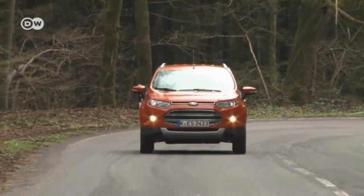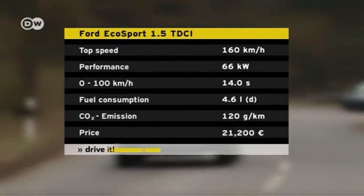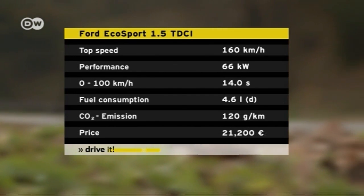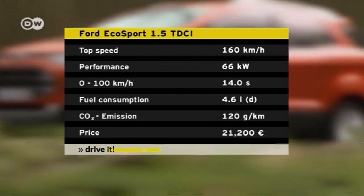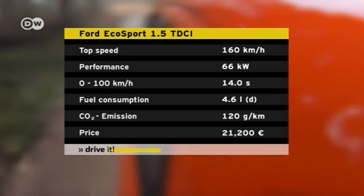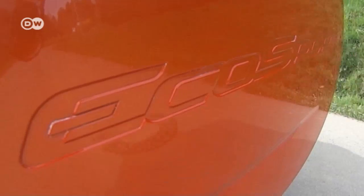We're testing the 1.5-liter Duratec TDCi engine, a diesel that puts out 66 kilowatts of power and consumes 4.6 liters of fuel over 100 kilometers. It has a top speed of 160 kilometers per hour and costs just over 21,000 euros in Germany.